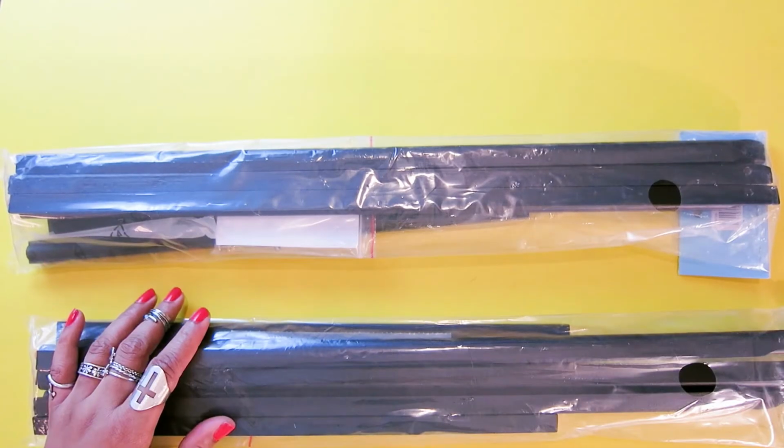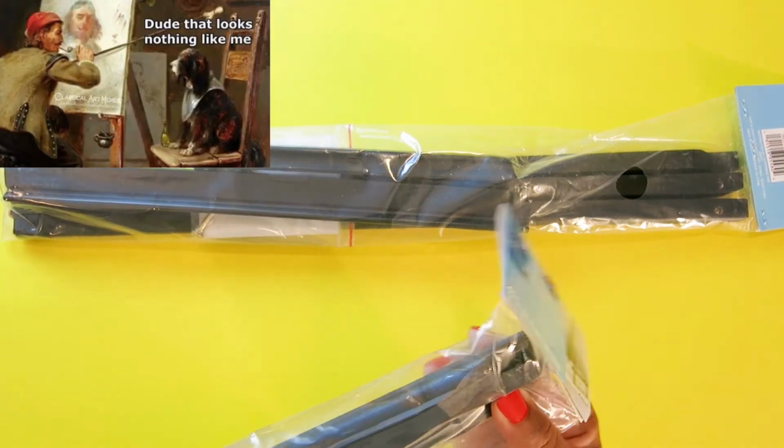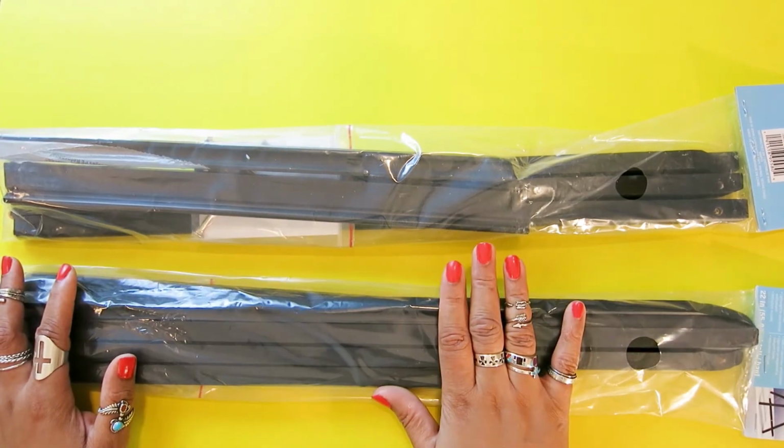This was on sale, 40% off. These are tabletop easels. I find these to be usually, for what they are, not cost effective, but at 40% off, I found these to be good.